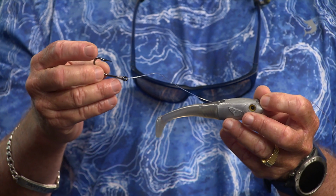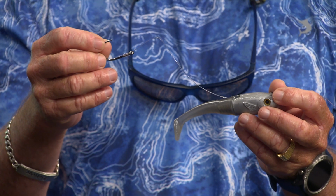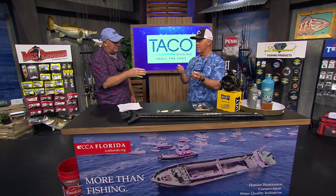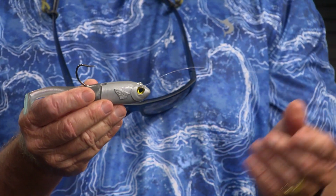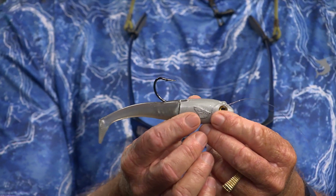They're 5-inch, 1.25 ounces. They float perfectly horizontal. They look really good in the water. That little paddle tail is a nice soft tail, which screws on there. Just got a big screw on the back, and they'll sell you a new tail, obviously. It's got a hard plastic head, which is the weight, and it's not going to break.